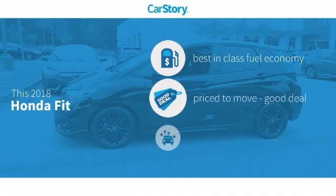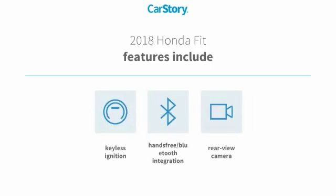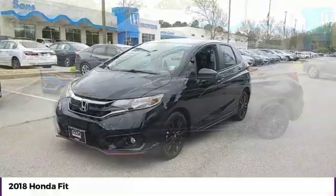Car Story research indicates this vehicle as having best-in-class fuel economy, a good deal, and loaded with features. Features also include keyless ignition, rear-view camera, hands-free Bluetooth integration. With these ratings, stop by and take a look at the 2018 Fit.